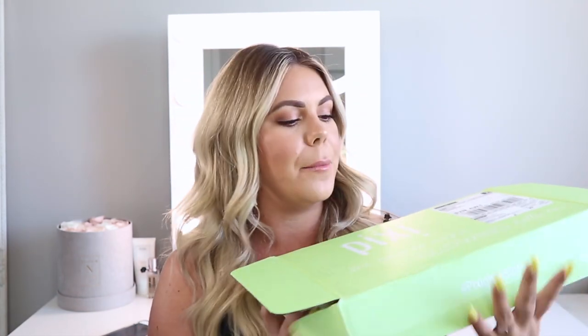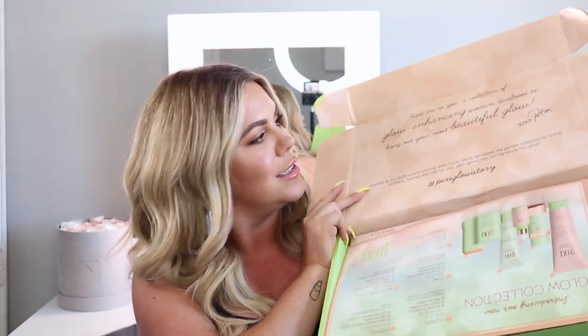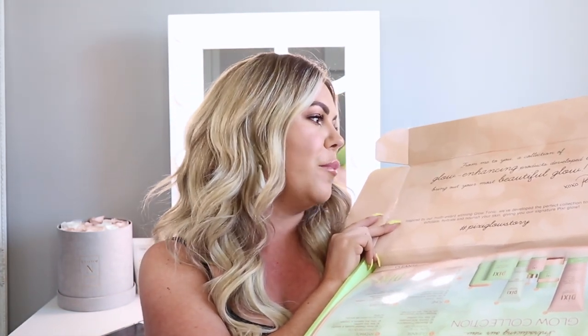And last but not least, there's another package here from one of my other favorite brands, and that is Pixie Beauty. So I will open this bad boy up right now. They always have the cutest packaging. So cute. It says, "From me to you, a collection of glow-enhancing products developed to bring out your most beautiful glow." There's so much stuff. I don't know what to do with my hands.